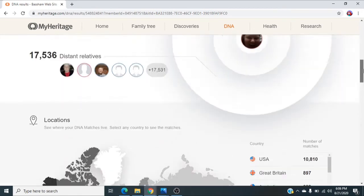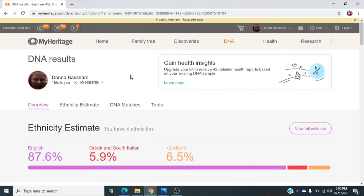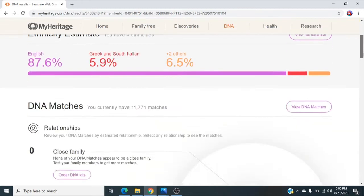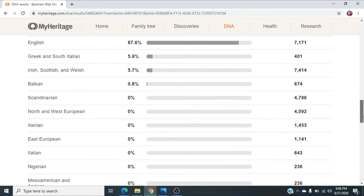Okay, all right. Now, let's get down to the nitty-gritty and show what MyHeritage says about me through their own DNA kit that they processed themselves, okay? They have me as having 87.6% English, 5.9% Greek and South Italian, 5.7% Irish, Scottish, and Welsh, 0.8% Balkan, and that's it.